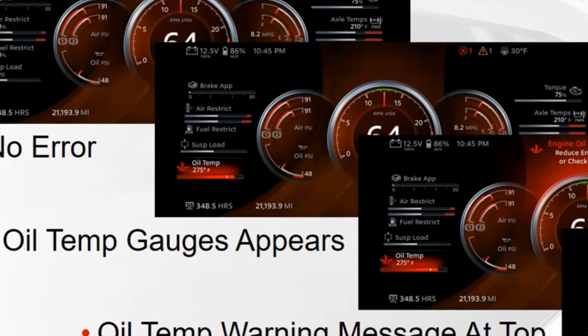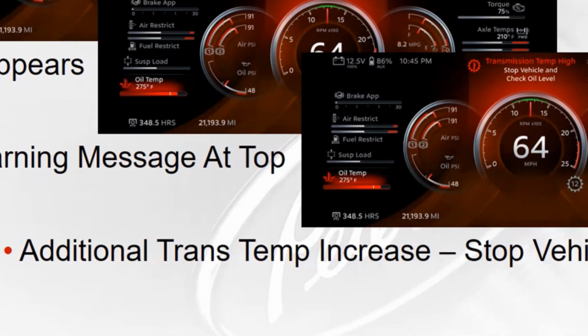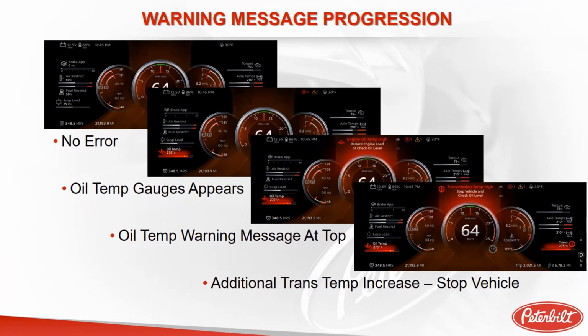As the temperature increases to the 3rd level, a warning message appears across the top, closer to the driver's line of sight. It also recommends to reduce engine load or check oil level. Then finally, when a second warning for a high transmission temperature is tripped, that message appears and the driver is advised to stop the vehicle. This intuitive communication helps keep the driver safe and prevent unnecessary damage.